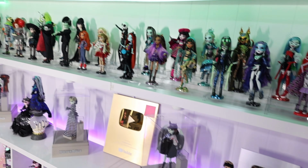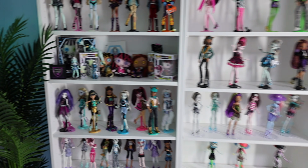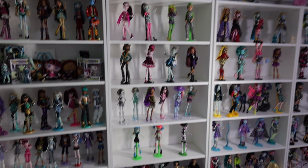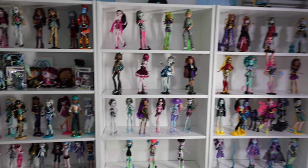Like I said, there are some dolls in my little doll morgue that are in limbo right now because I don't know if I'm going to be keeping them or if I'm going to sell them. Some of them, I don't care about the dolls, I just had them for many years. Let me know your thoughts on it down below.